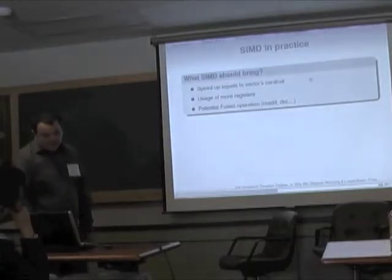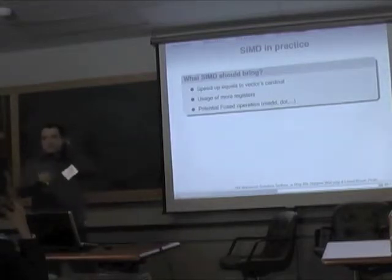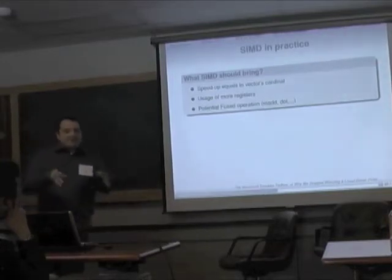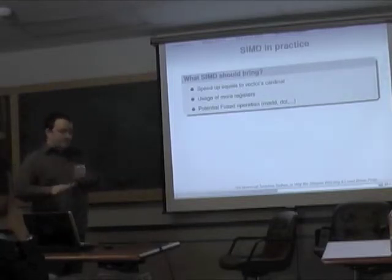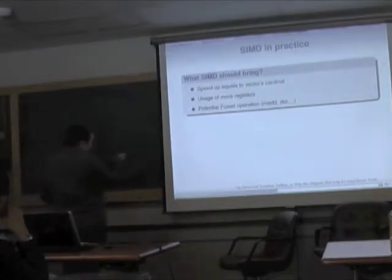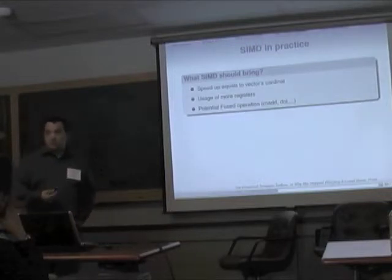So the question is, what do we want to get from that? Basically, most of the time, we wait for a speedup which is equal to the vector's cardinal. If I process 8 shorts at a time, I want my speedup to be around 8. As I have these new register files, I will be able to use different registers for the fast operations and for the others. And some extensions provide fused operations like multiply-add or dot product that are executed in one cycle. So we want to take advantage of that to get faster.